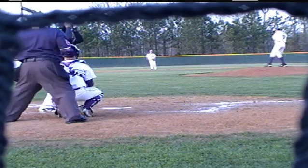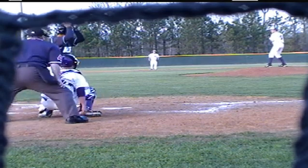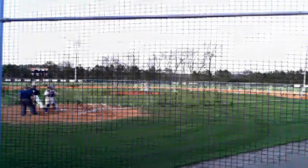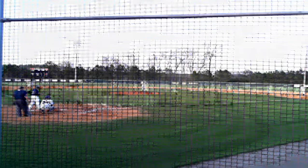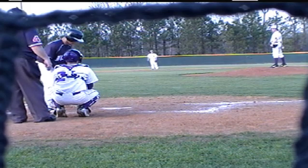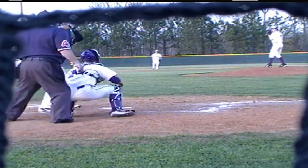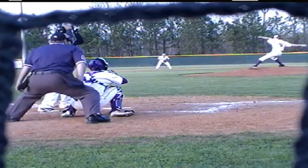Got 1 strike on the batter, nobody out, nobody on. Fouls it back, straight back over the fence. Goes way up the hill. 3 balls up the hill there. So here we go, 2 strikes on the batter.